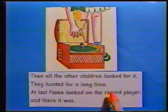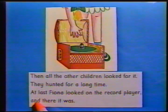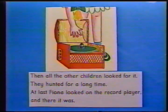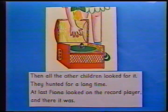Did you get it? Good, record player. And together, there it was. Right, she hid the thimble on the little spindle that holds the record on the record player. She found it there, I mean. Isn't that great? Terrific.